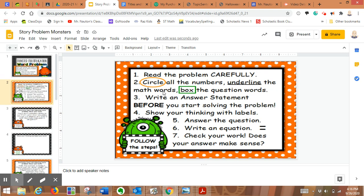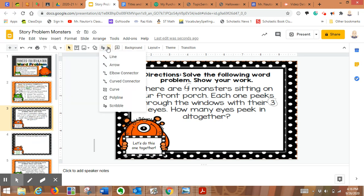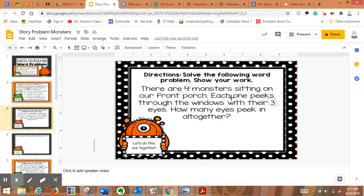Underline the math words. So I'm looking for those words that we use in math that tell me what to do. I'm going to underline them. There are four monsters sitting on our front porch. Each one, wait, one, isn't that a number? Okay, they just wrote it in word form. I better go back and circle that though. I missed that the first time, but now I can go back and circle that one. Now, each is a math word. I'm going to underline that because each is a math word. It means one.